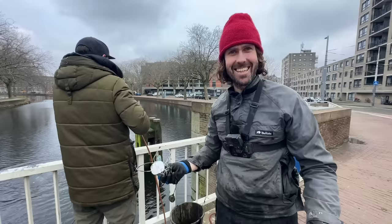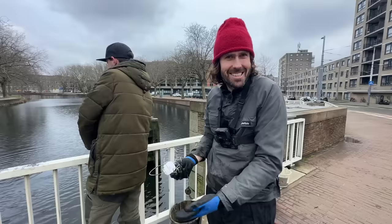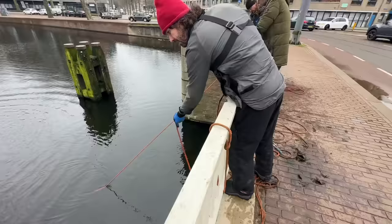What an eclectic thing. That's the thing, magnet fishing. You never know what's going to turn up, and you come to all these new places and just go searching and you always find something cool. Magnet fishing. Never go home empty-handed. All right, I'm going to try and go under the bridge.